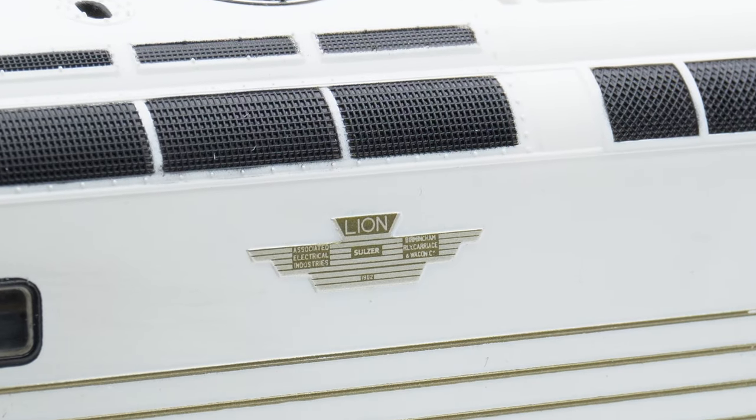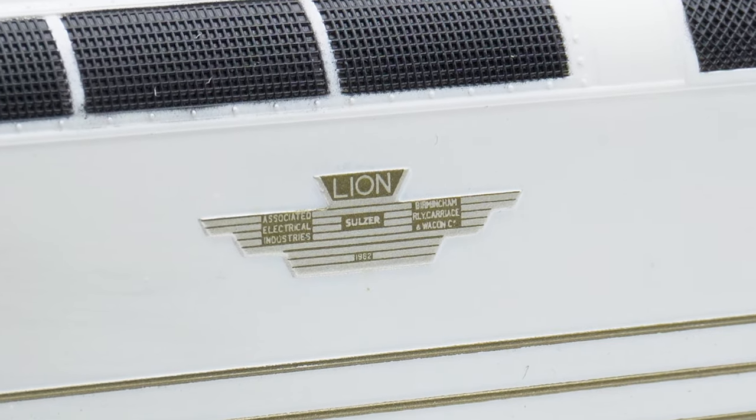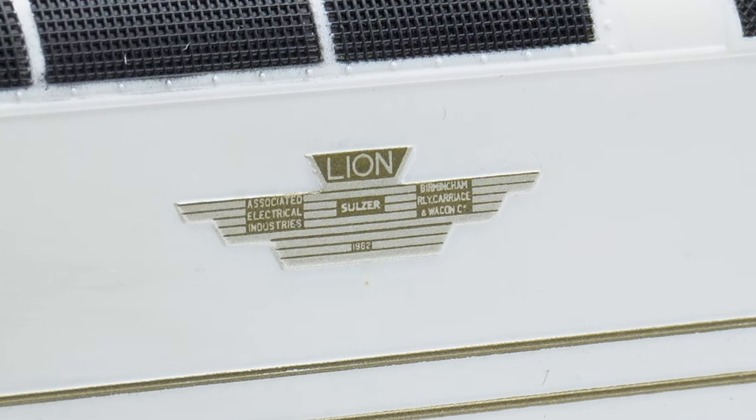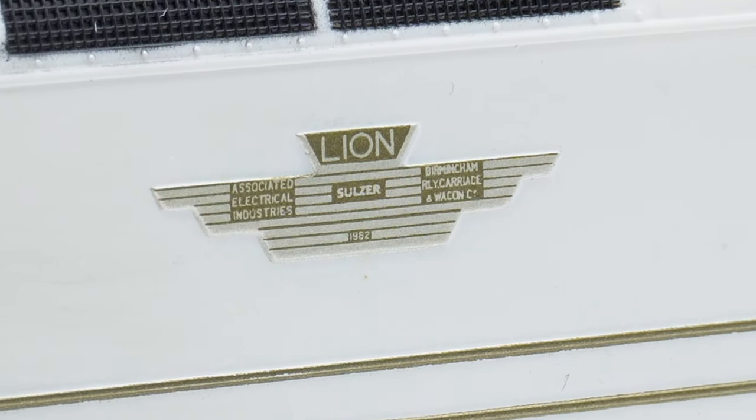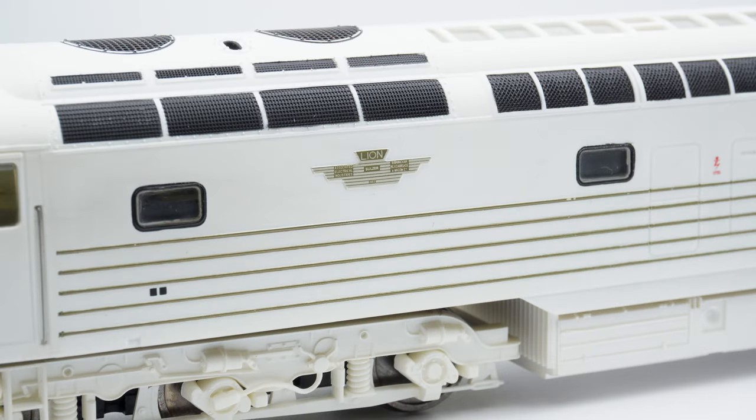I guess the real star of the show, even though it's fairly easy to miss, is actually the nameplate itself with absolutely exceptional printing. Letter for letter, everything is there and it seems very well done. And it's got a very nice glossy finish to it, so it gives it a real metal sheen. I'm really, really happy with that.